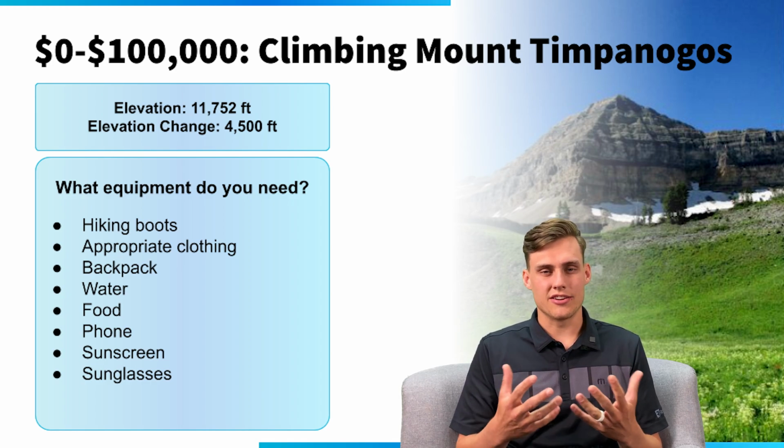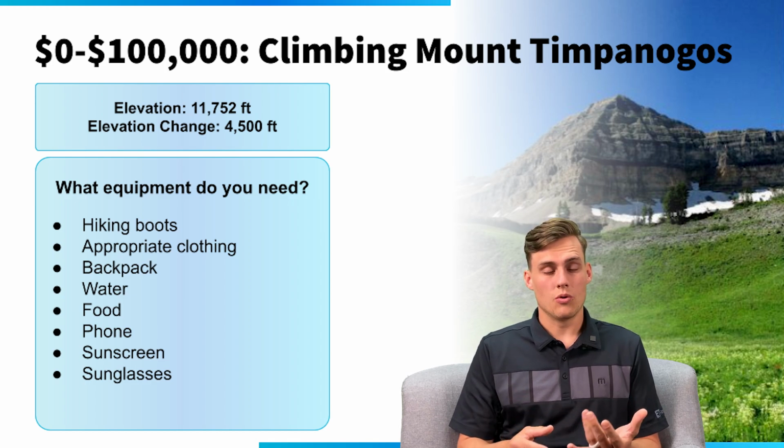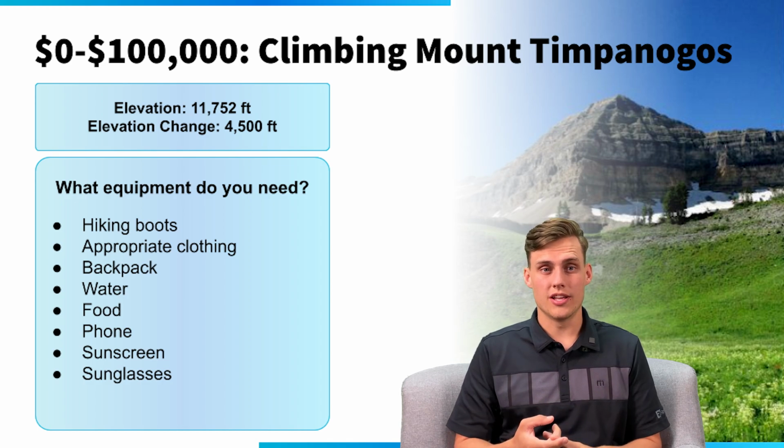And so when asking yourself, what equipment do you need to scale Mount Timpanogos? Well, you need hiking boots, appropriate clothing. If it's the summer, make sure you wear shorts or a comfortable shirt, backpack, water, food, phone, sunscreen, sunglasses, and the list goes on and on. But these tools will give you the best chance of summiting Mount Timpanogos.